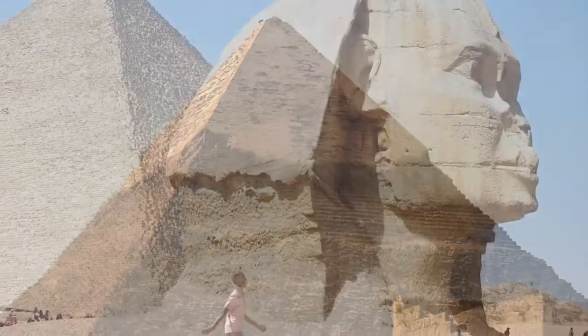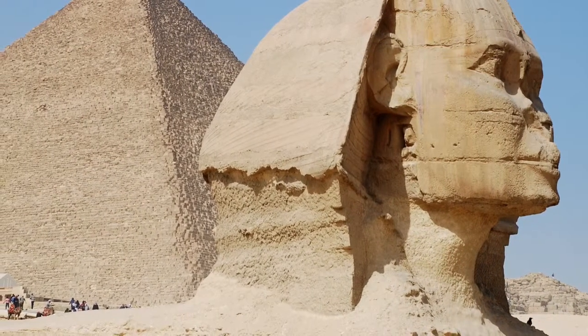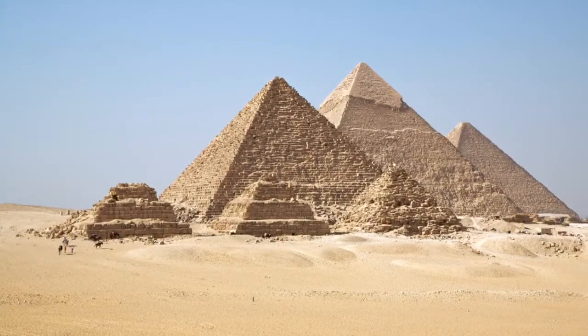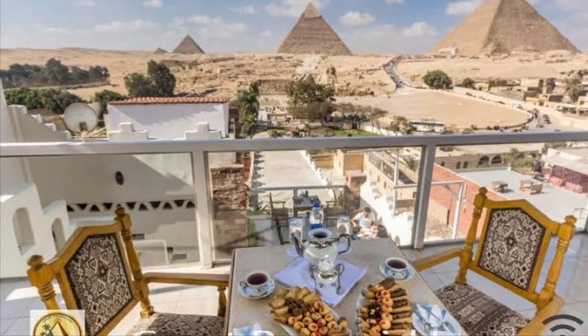You can visit the pyramids and learn new and interesting facts, and you can also visit the Eastern and Western Cemetery. During this trip, I got a lovely view of the outside.